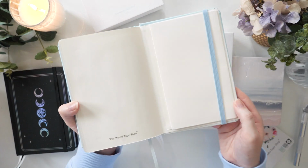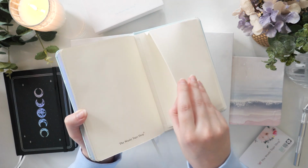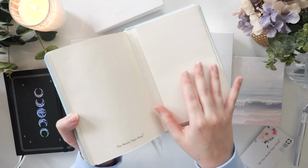And they do also have a little paper pocket at the back so that you can put whatever is helpful to have in a pocket for you at the back. I find I don't really use those pockets, but I also don't want to not have the option to use the pocket, so I like that it's there.